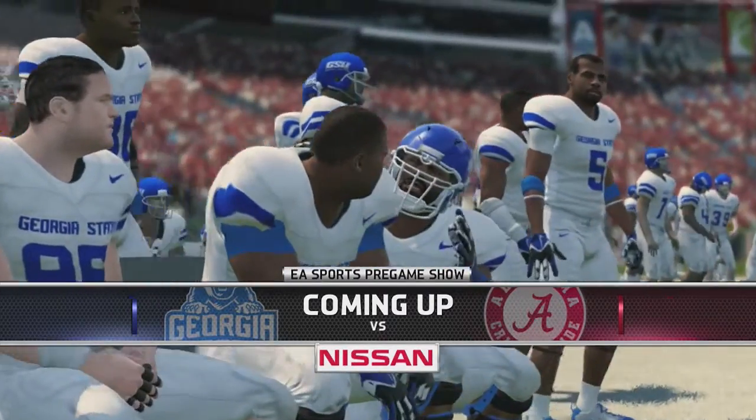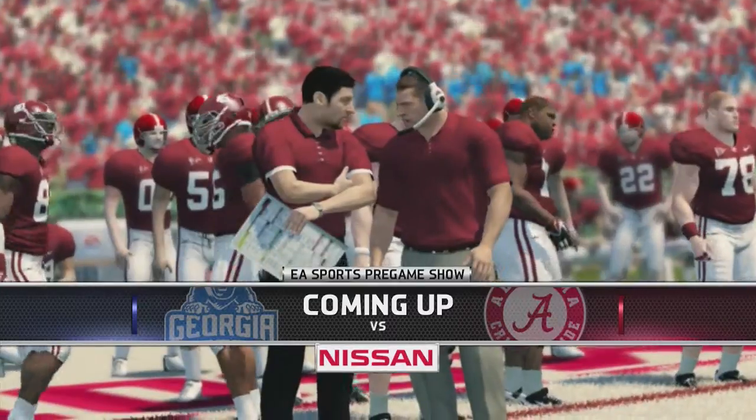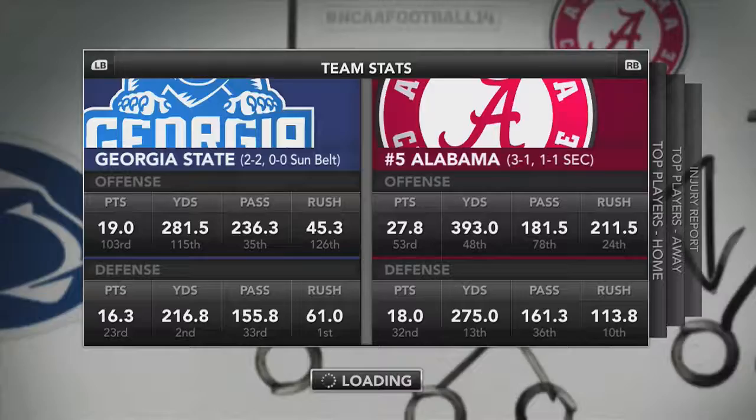We are on the road in Week 6 to face off against the Alabama Crimson Tide in Tuscaloosa, Alabama. Let's go ahead and first look at the team stats here. You can see Georgia State in the bottom half of offensive stats, and they're in the top half of defensive stats. And Alabama is kind of middle of the road both ways. This game is about to get started, so we're going to send it on down to the field to get it going.